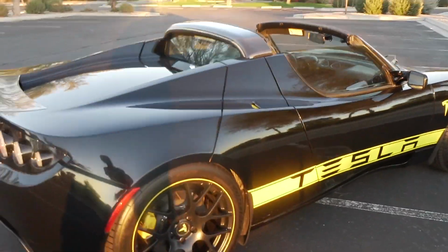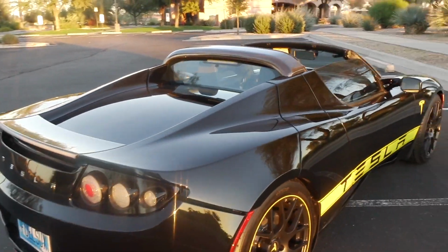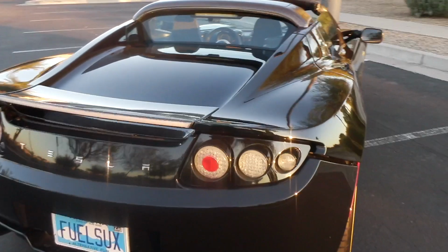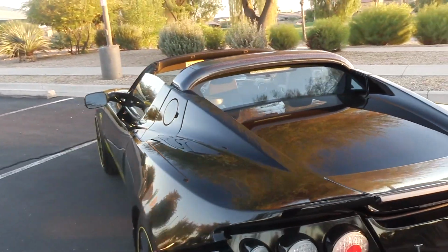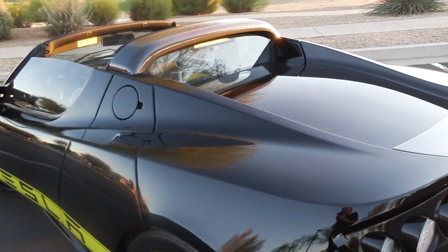So it has over 113,000 miles on it, and Fuel Sucks keeps driving. I tell you that. And now we're coming to Thomas to explain what he did and show some movies and some pictures of what was happening before.